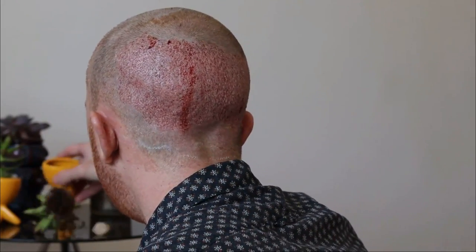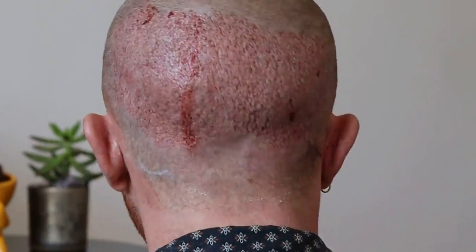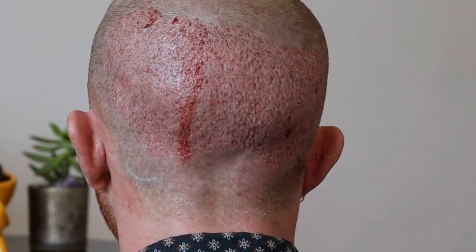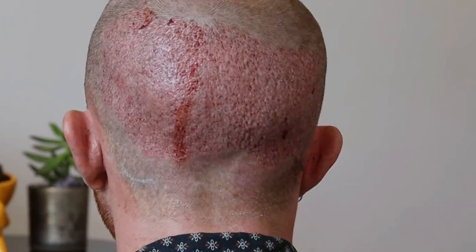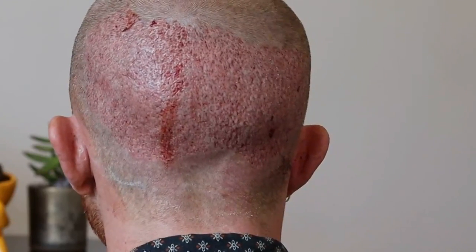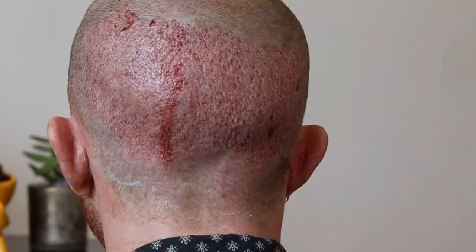Whoopsie. Oh no, my poor Airbnb. So the back part, can you see that? The back part is where it doesn't hurt, but it just feels a little bit strange at the moment. So I don't actually spray this. I just wash this with water. I get a little bucket and wash it when I'm in the shower.